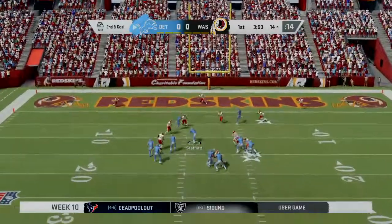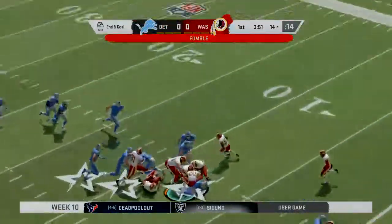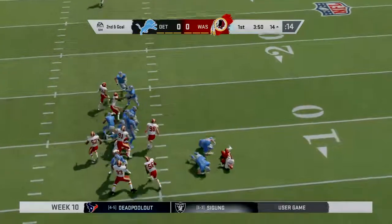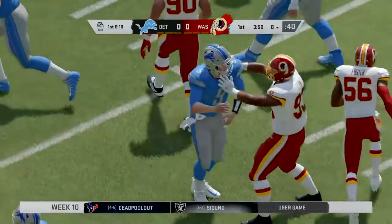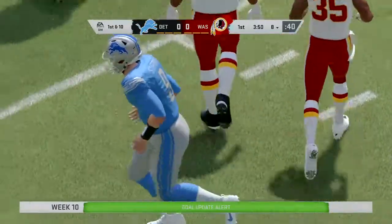Now Stafford. Oh, a hit. He lost the football. Stafford puts it on the ground, and the Redskins scoop it. And a big turnover there as his guys will get the football back.